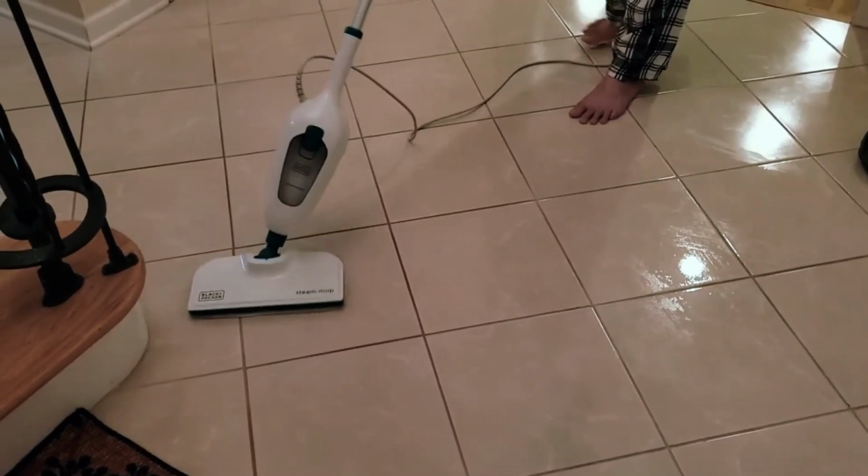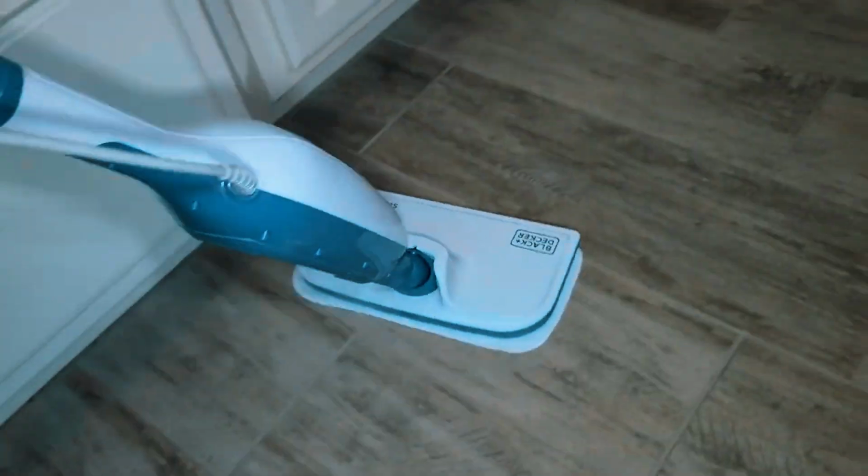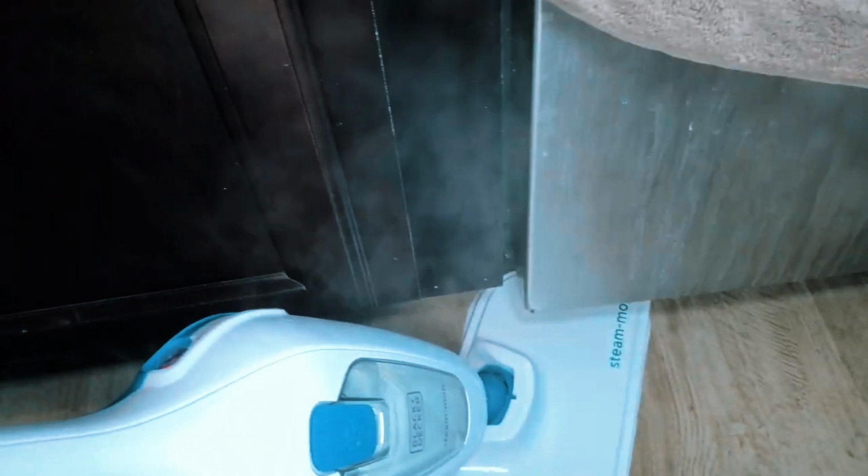Overall, the BLACK+DECKER HSM13E1 is a dependable little workhorse. It's not going to change your life, but if you're after a simple, affordable steam mop that gets the job done, this one earns its place on the list.